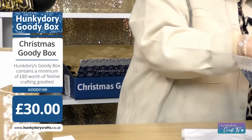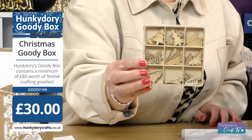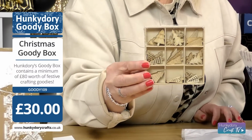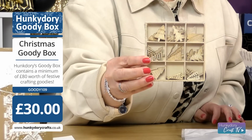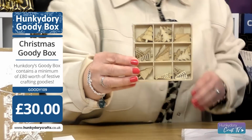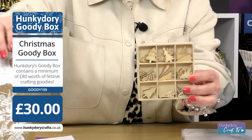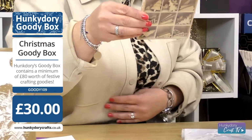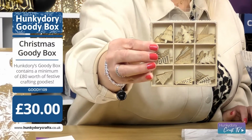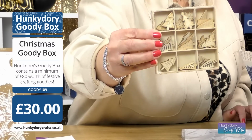Oh, wow. Your laser cut wooden shapes. These would look good on the, I was just thinking onto that there, wouldn't they? Little embellishments. So you can ink these. You can use your alcohol markers on them, or just use them like that, because they would look perfect on your craft card as well. So you've got 45 Christmas tree shapes within there. Your laser cut wooden shapes, just gorgeous.